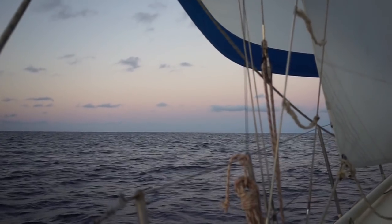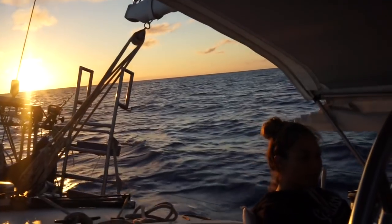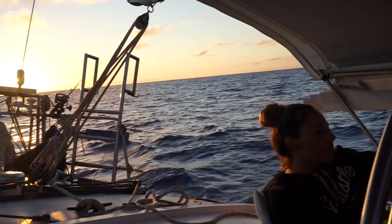In the middle of the big blue, we got a call on the radio from friends on the same crossing but going the other way. Excited to chat, I jumped on the radio but soon realised we need a new handset as they could not hear us. Daunting at first, we tried to shrug off this feeling of being in the middle of the ocean with no radio. With a setting sun, we prepared the boat for the night ahead.